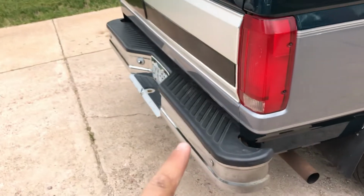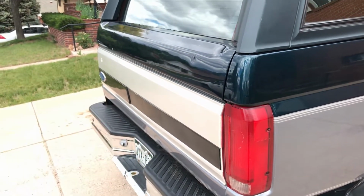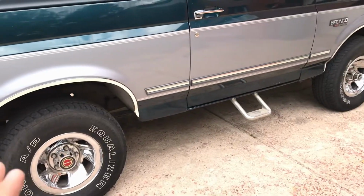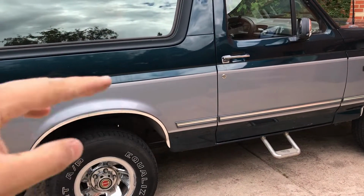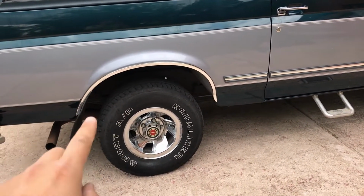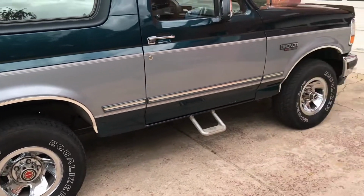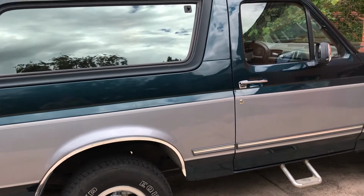And I'm also going to change the back bumper too. I'll probably do more of an off-road bumper again, maybe one with the tire carrier on the outside instead of on the inside. And some of the other upgrades, I'm probably going to do a 2.5, 3-inch suspension lift, get 33s on it. These are 31s, so just make it a little bit bigger, a little bit more off-road capable.